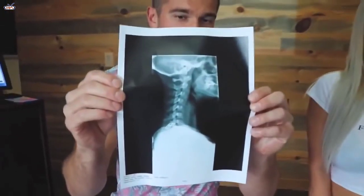Now, there's a saying that we have in chiropractic: as a twig bends, so grows the tree. And what we found with her was this right here. All right. Now, if you guys know anything regarding curves in your neck, this curve is supposed to go the other way.